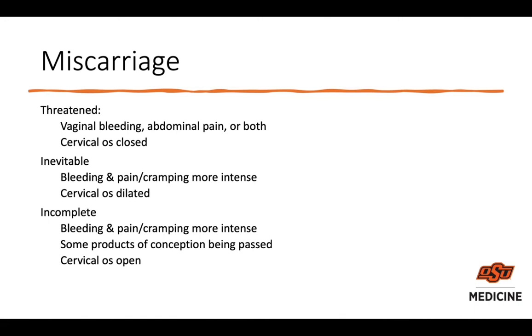But on physical exam, you'll see a closed cervical os with an intrauterine pregnancy. So that then makes it a threatened miscarriage. An inevitable miscarriage is one where they have bleeding and pain and cramping with a dilated cervical os. Once the os starts opening, that makes it an inevitable miscarriage. And then the incomplete is where they've had bleeding and pain, cramping. They may have passed some large blood clots or products of conception, and the os is open.